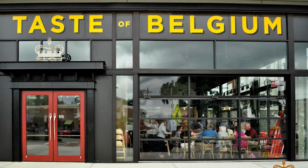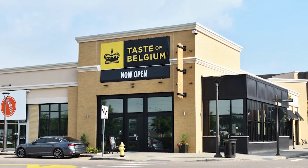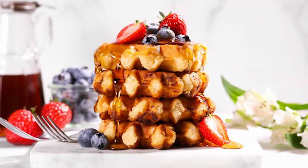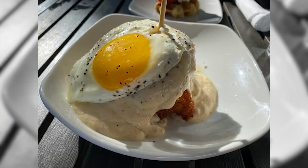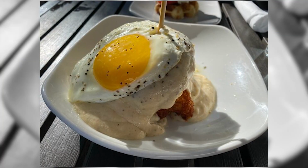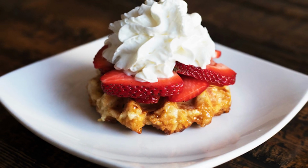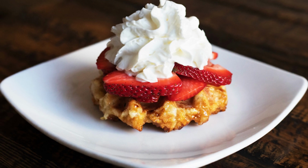Another one of our family favorites is Taste of Belgium. We've talked about this on other neighborhood videos. They have several locations around the greater Cincinnati area, but we love to go there for brunch. Their Belgian waffles are the best. I think the biscuits and gravy combined with the chicken that they do, it's chicken biscuits and gravy, is probably one of the best breakfast things I've ever had. You pair that with a Belgian waffle and a hot cup of coffee. That's a great Sunday brunch.